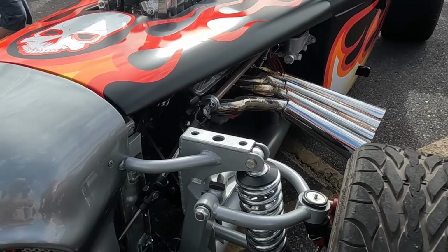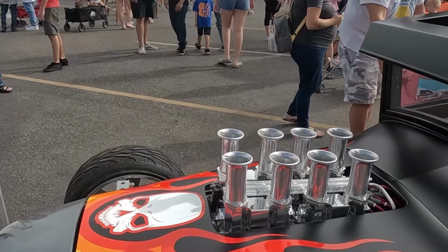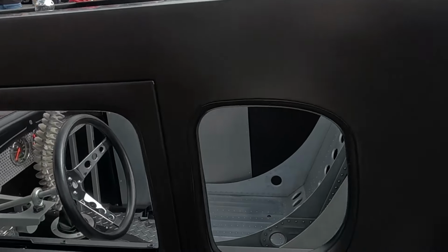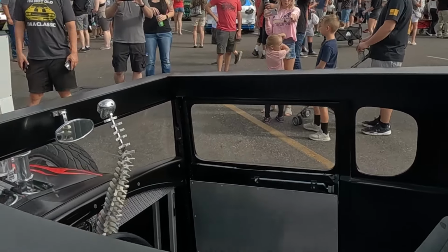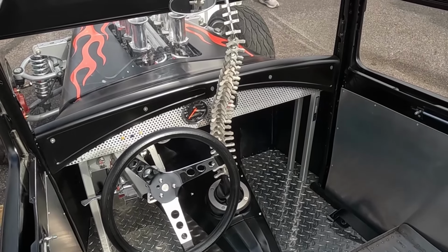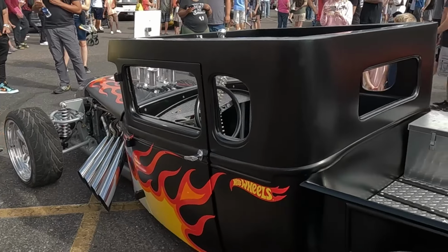Rack and pinion steering, which is unusual, a modern touch on this car. I love the pipes, velocity stacks, on the eight carburetors, that's great. Nice and clean interior. Did a great job. And the shifter there with the vertebrae, the spine vertebrae of a skeleton. Everybody here with their families.